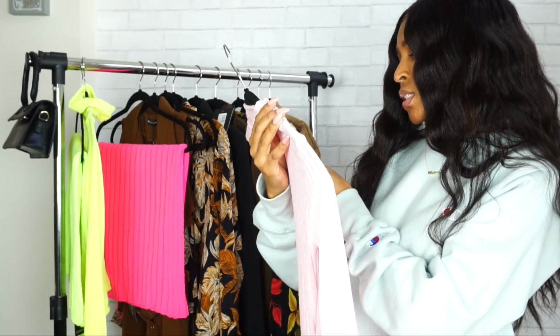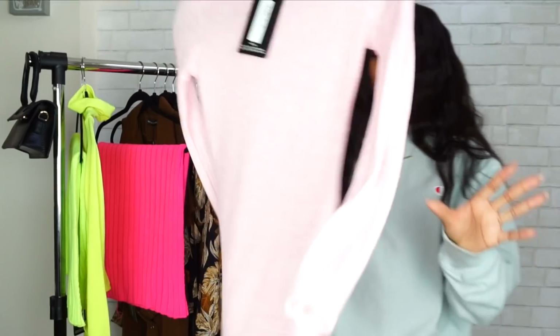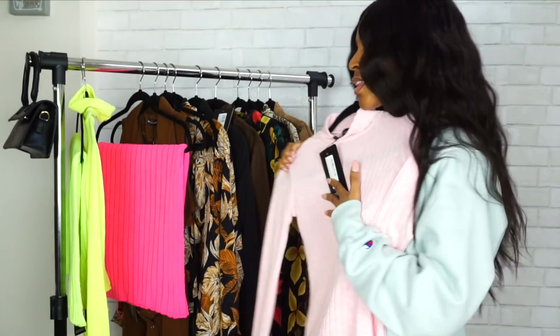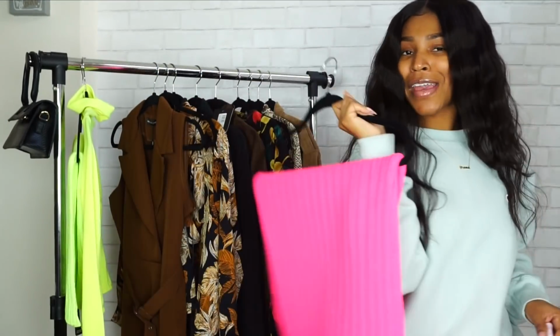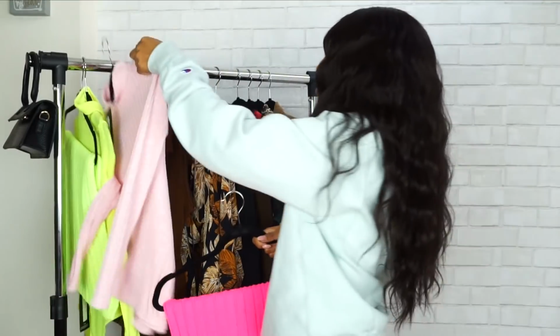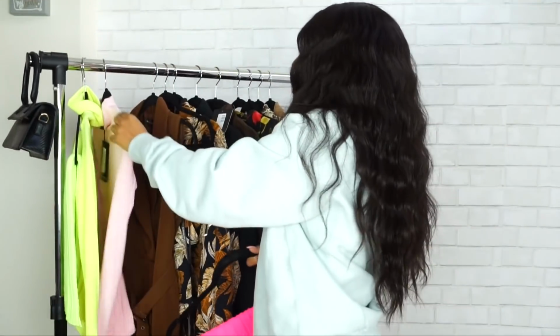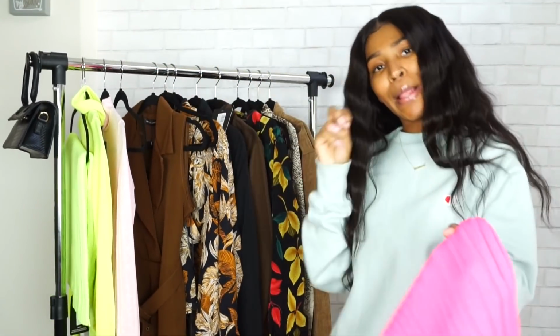So moving right along, I have this pink mock neck top, and this is in a size 0. This is a baby pink long sleeve high neck top. So it just looks like this. Really cute. I got this top to go with this skirt. I have a hot pink one, like I have the lime green one, and I got this to go together. I figured this would be really cute for Valentine's Day, to give a little pink look.